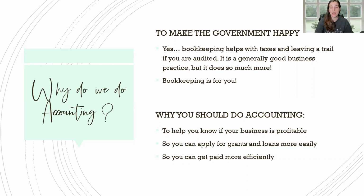Also, so that you can get paid more efficiently. We're going to go into it a little bit, but QuickBooks Online offers a lot of good tools to help you get your money from your clients and your customers faster. So stay tuned. And then again, so you can easily track down information.